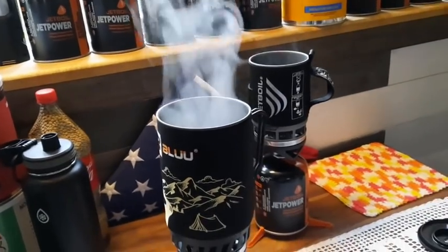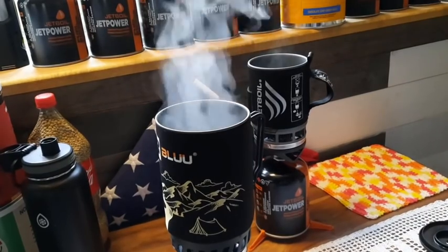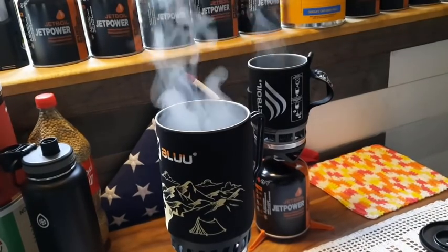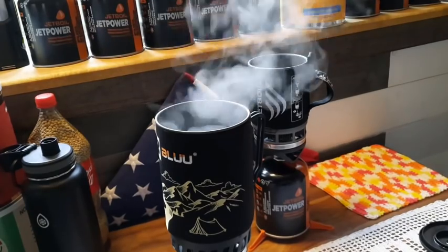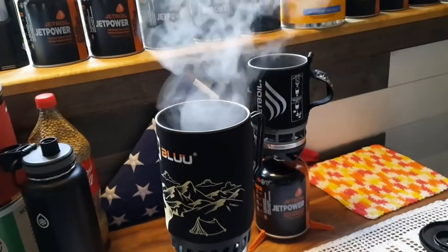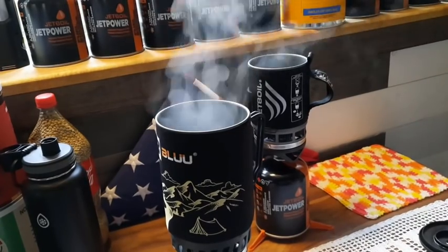So I'll let you make up your own minds on which one is better, which one you want to pay more for or less for. And like I said, from what I understand, after doing a little bit of research, actually I had to look a lot to try to find where the Jetboil is actually manufactured.